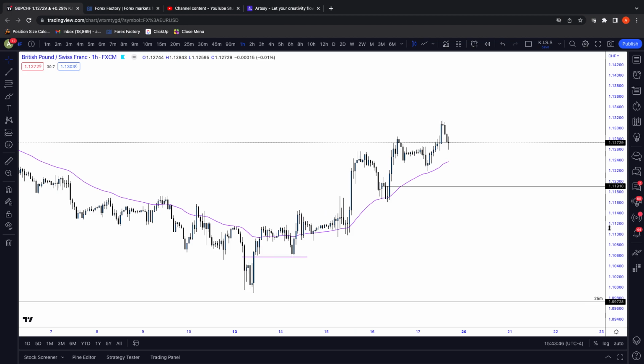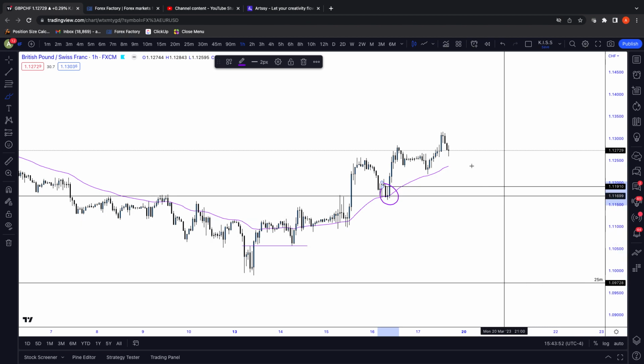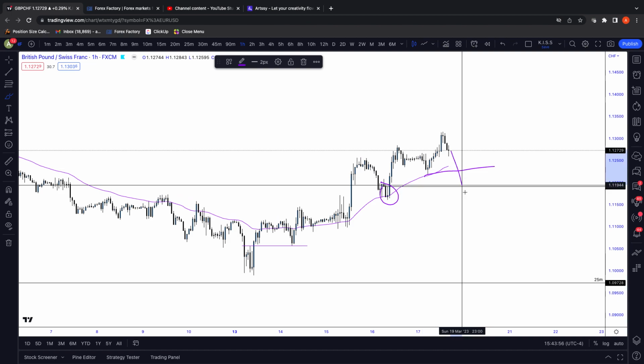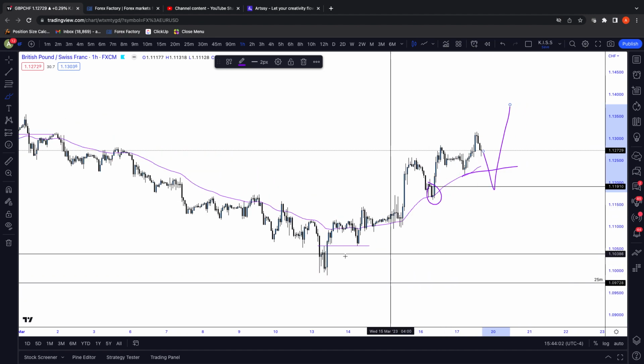And with that, I do think price can trade down into this area of demand here at 1.1191, running out this internal low, this lower time frame low, as inducement for a continuation higher. All right, so that looks pretty clean, pretty straightforward.